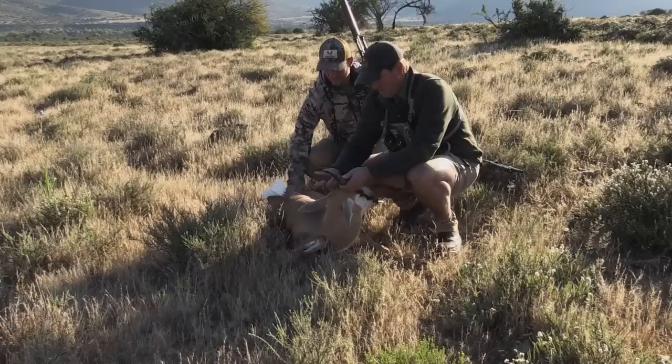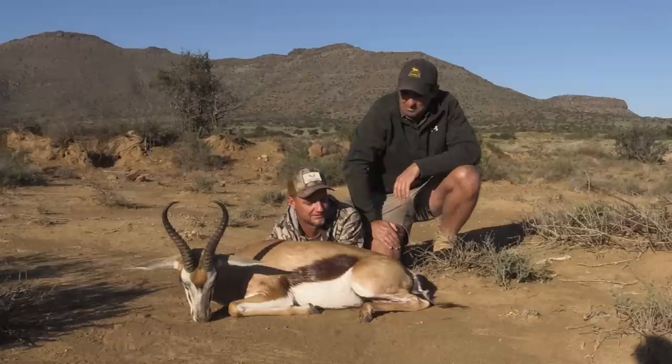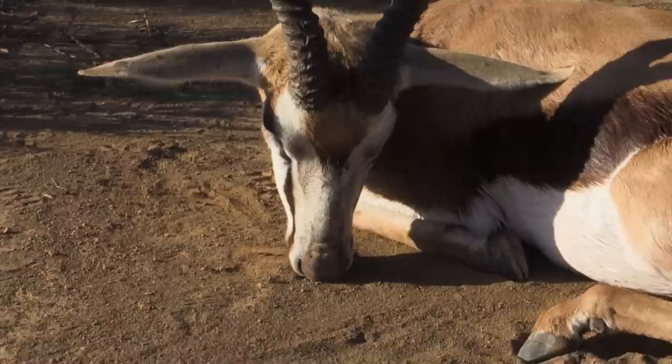That's very good. That'll be the third of the three springback. All of them very, very good ones. This one possibly the prettiest. It's our national animal in South Africa. We're very proud of it. This is a very nice springback.